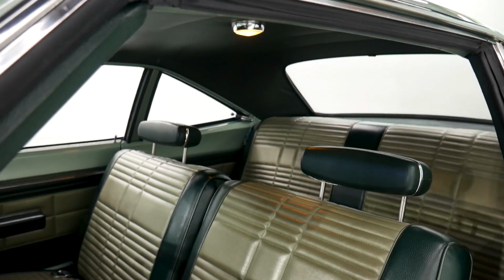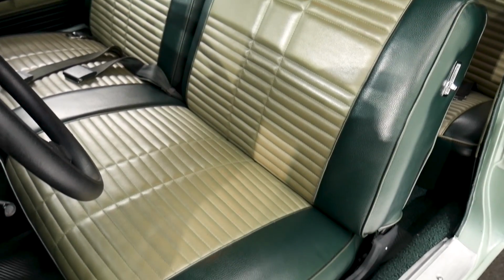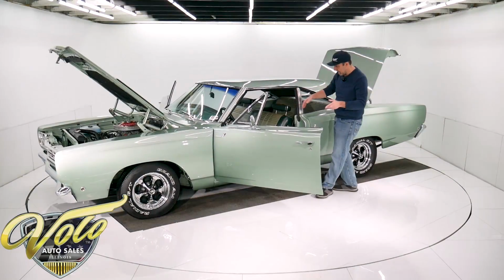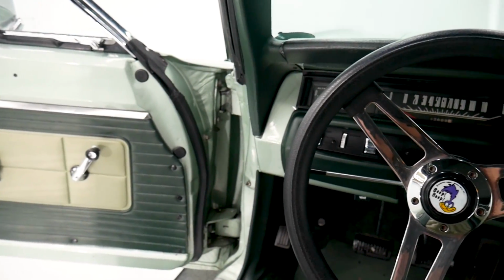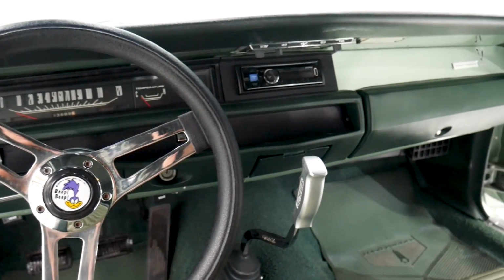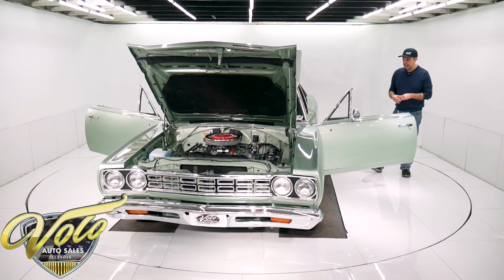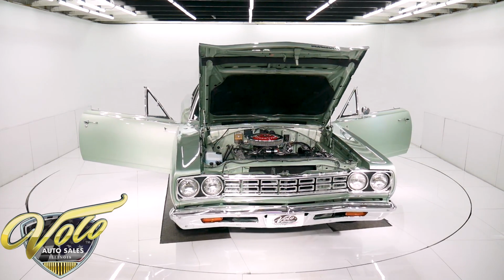The upholstery's been replaced. The carpet, the door panels, the headliner, and everything is tidy. The whole instrument panel, the lenses, the knobs, all real clean. New armrests, the chrome bases are new. It is upgraded with a cushion grip steering wheel, and it does have the right Hurst shifter coming out of the floor, and it's a modern billet pistol grip handle that's on there. We'll start it up for you.